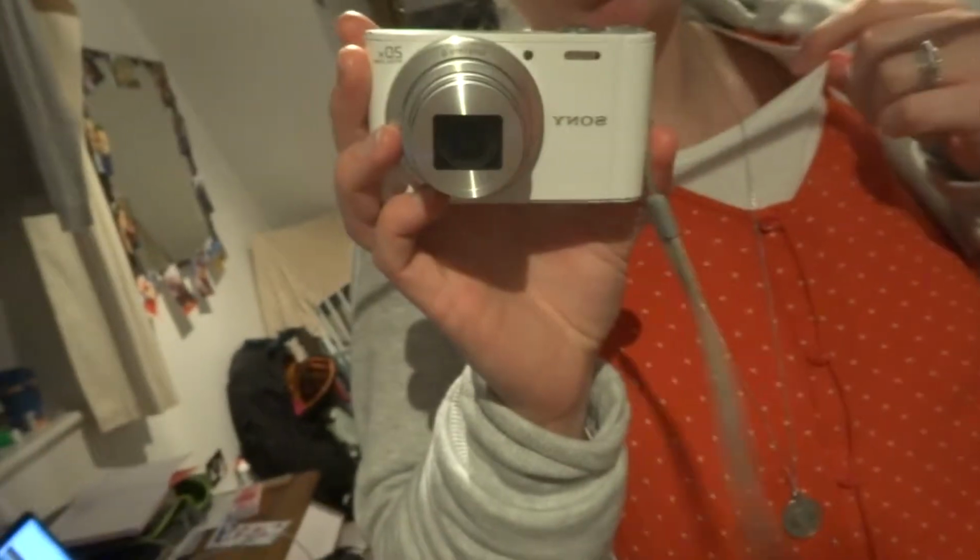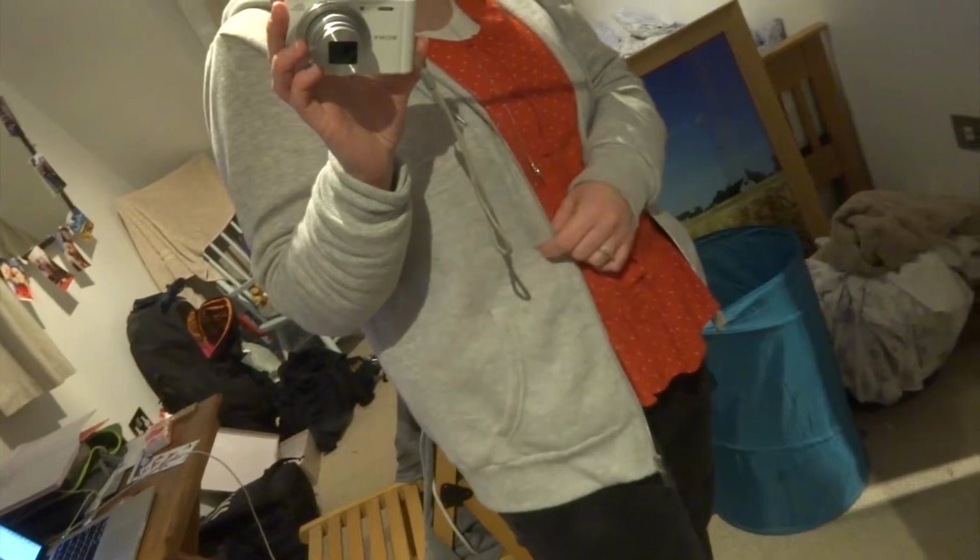It's from Primark. This is from Tesco F&F. I have my black Kmart jeans on. This is my white grey zip hoodie from Primark, and that's my outfit for Thursday.